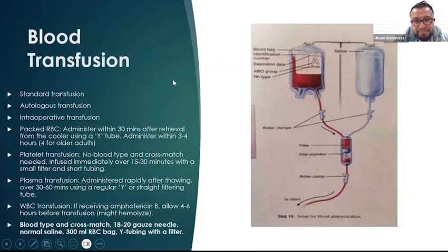Transfusions. All right. So we have standard transfusions, where if I'm going to receive blood, I get it from somebody else that matches my blood, and that's how it is. We also have autologous transfusions. Autologous means that the patient donates his or her blood to themselves. So they do it about 6 weeks before the procedure that they're expecting. This can be done for like Jehovah's Witnesses.